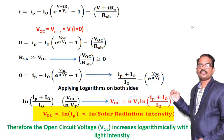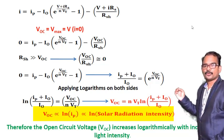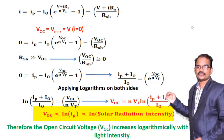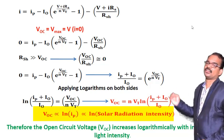Therefore, VOC is proportional to what? The logarithm of photon current. Therefore, VOC is proportional to the logarithm of solar radiation intensity. Therefore, the open circuit voltage increases logarithmically with increase in light intensity.